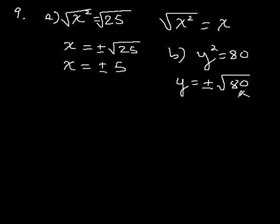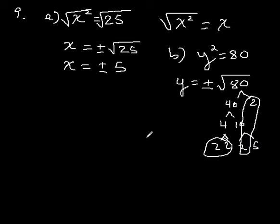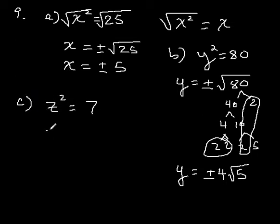But if we tree this out, we get 40 times 2, 4 times 10, 2 times 2, 2 times 5. So if we tree that out, we have a pair of 2's and another pair of 2's. So 2 times 2 comes out, so that's going to be plus or minus 4, and the poor 5 is stuck inside. And then the final one for this C, this one's even easier, z squared equals 7, z equals plus or minus the square root of 7. There's no simplifying with that one.